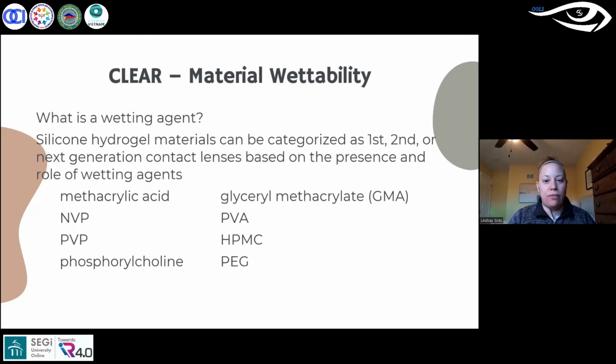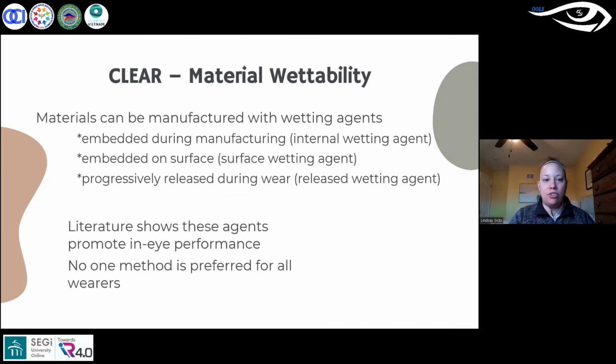And so I've listed some there for you. Some of the ones you might have heard of are hydroxypropyl methylcellulose, HPMC, and polyethylene glycol, also known as PEG. PVP is very often embedded into lenses, and PVA is put into packing solution. So there's lots of different wetting agents, and they play very different roles, but all have the same goal of keeping that material very wettable for your patient.